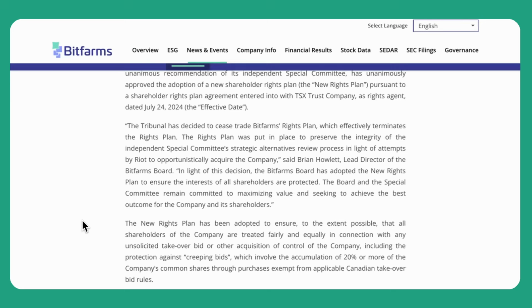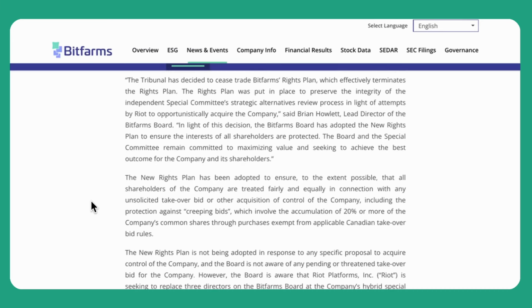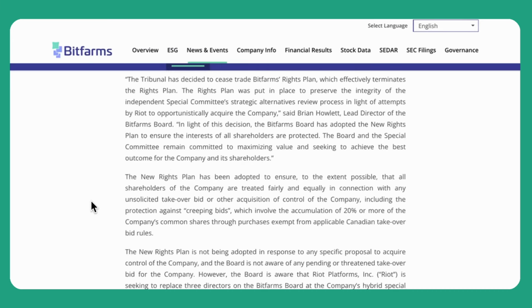So yes, Bitfarms did say here, or Brian Howlett, the lead director of the Bitfarms board, said that Riot has opportunistically tried to acquire the company because they know that Bitfarms is way, way undervalued at the moment. And so they try to pounce on that opportunity and do a hostile takeover attempt on the company, Bitfarms, right? Because they know that Bitfarms should be valued way more than what it's currently valued at. Yeah, so that's why it's opportunistic of them. Let's keep reading on here.